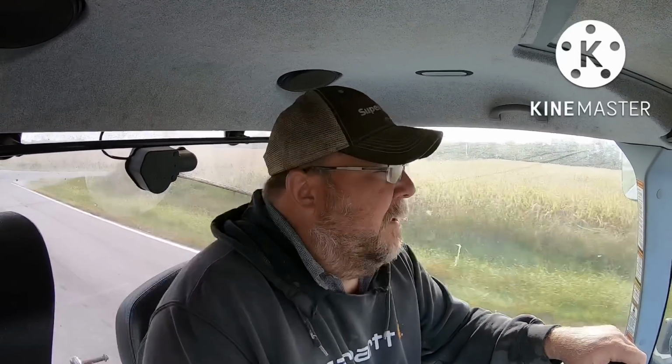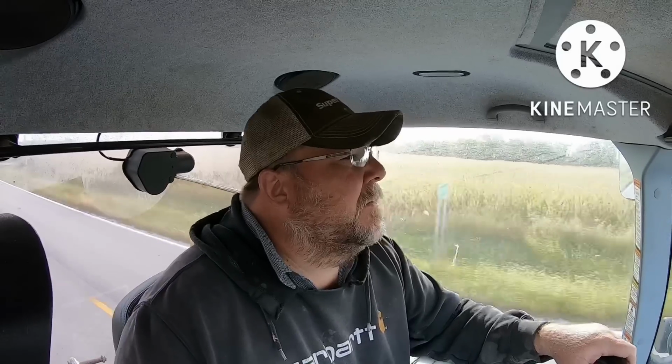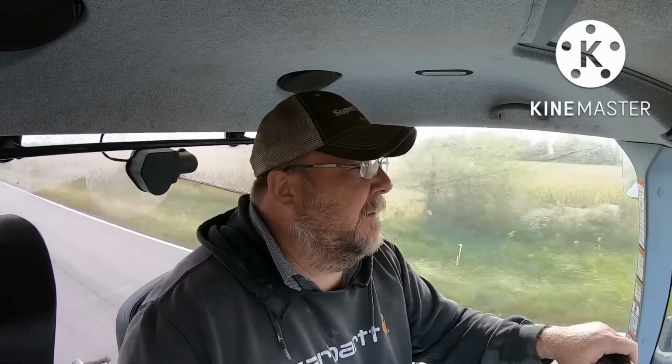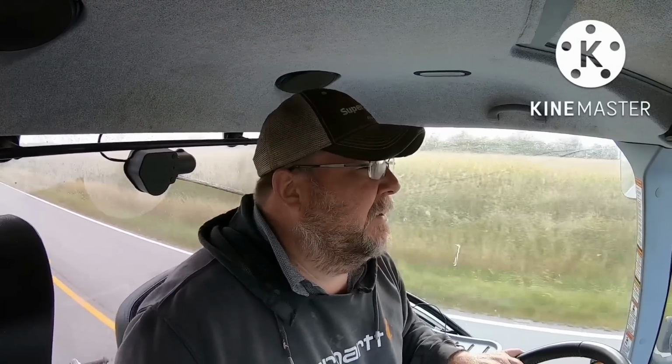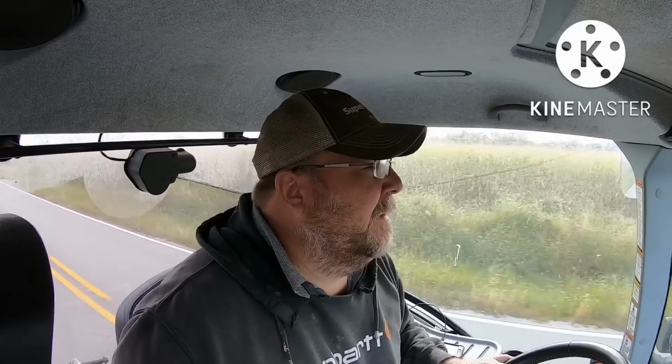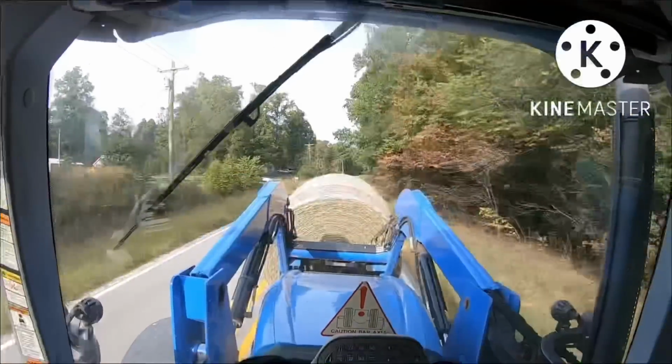So when we get to where we're unloading, I'll get you guys turned back on. And we've got one more field to go pick up yet. There's only 8 bales on the other field. It's a small field, but we call it Golden Mountain. It can be a challenge to get to sometimes.